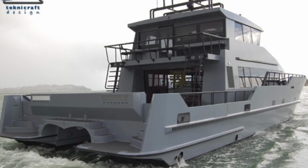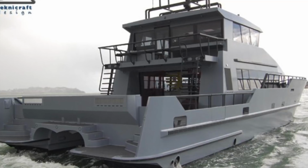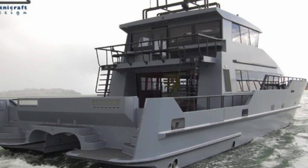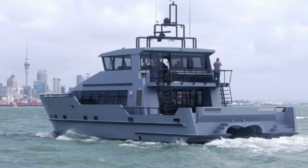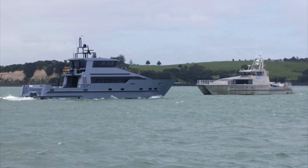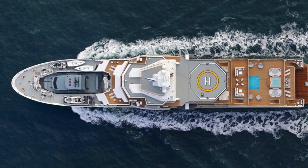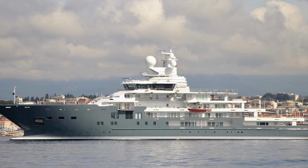So the main deck features a huge saloon area and galley, leading to an upstairs lounge and wheelhouse via a spiral staircase. This is on the tender. I'm not talking about the main yacht here. This is the tender slash fast cruising vessel. And it also has the ability to sleep up to 7 guests in 5 private cabins. It's incredible.